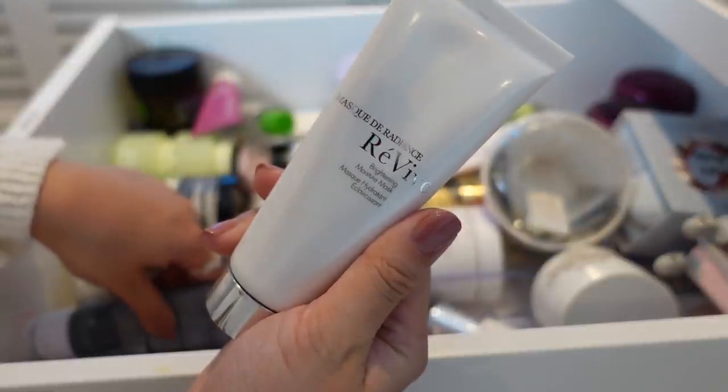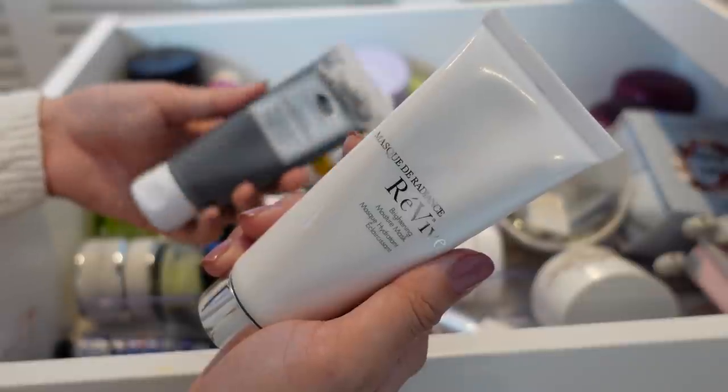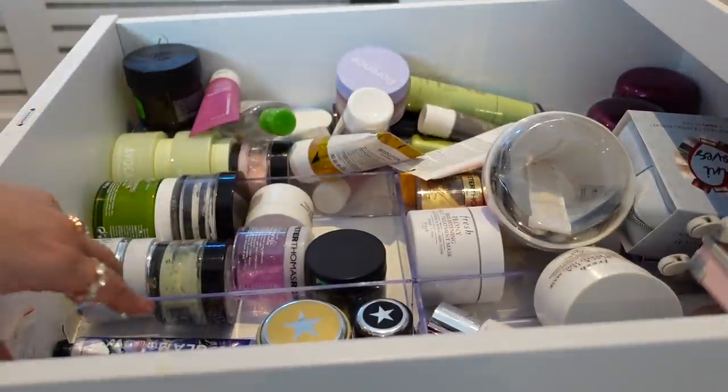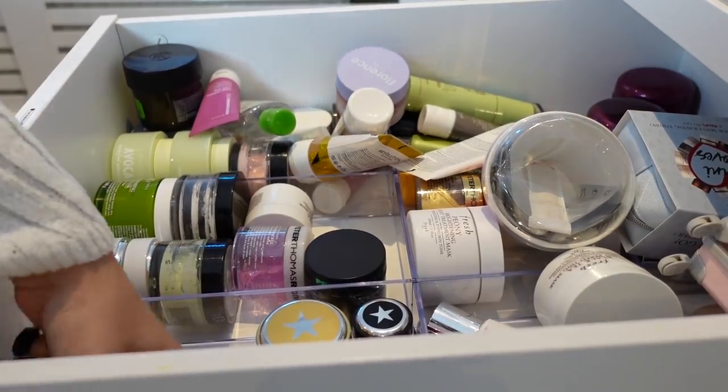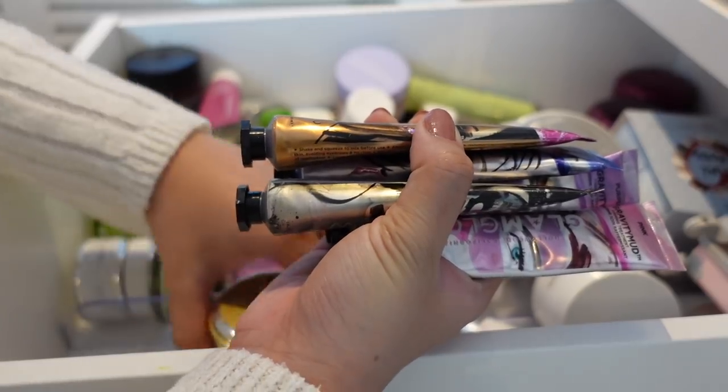This is a super expensive face mask. I haven't tried it yet, but I'm gonna force myself to try it this week. Love this Origins face mask. I love Origins skincare, actually. It's so good. I have all of these Glam Glow face masks that I haven't used, and they're all out of date, so I'm gonna have to say goodbye to it all.